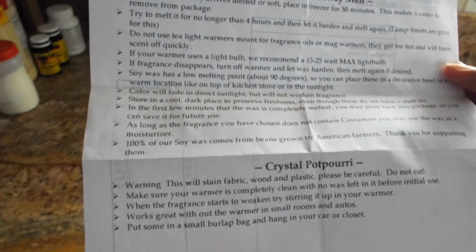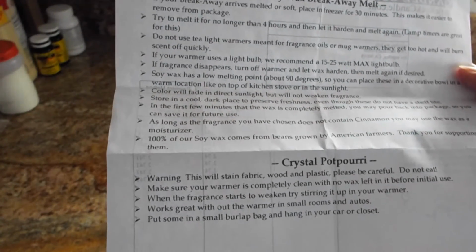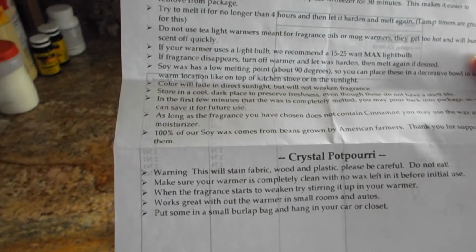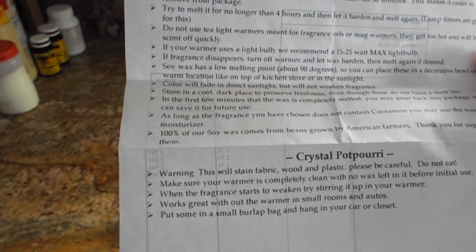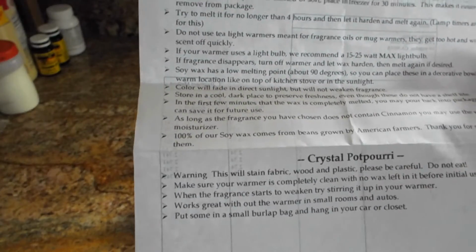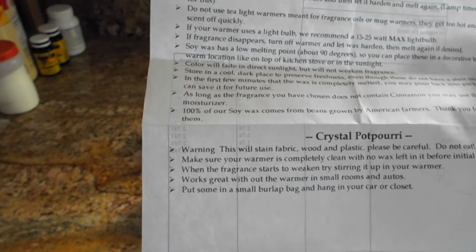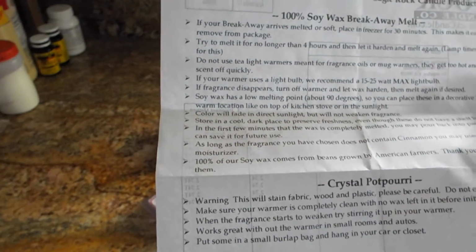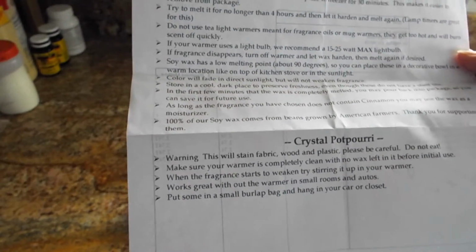It says if fragrance disappears, turn off warmer and let wax harden. Then melt again if desired. Okay, that's good to know. So when my fragrance disappeared on some of my older warmers, that's what I probably should have done. I mean my older wax.